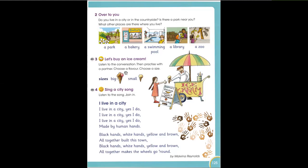Some of the people love eating ice cream. Some of the people like it, but not too much. So it's up to your choice. You can buy small or big. What is small and big? Adjectives. Do you remember? Tall, short, long, big, small, heavy, light. All these are adjectives. Adjectives describe a noun or a pronoun, they add something to the meaning of a noun or a pronoun. Like, Hamza is a good boy. Good is an adjective.